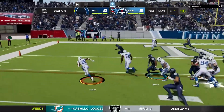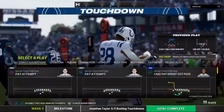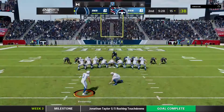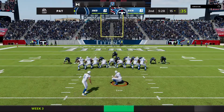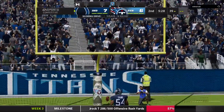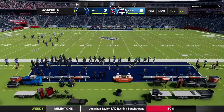They'll try the left side with Taylor. And he takes this one in for a Colts touchdown. Jonathan Taylor, his 5th touchdown now on the year. And the Colts have tied things up. They can take the lead with the extra point. Extra point by Blankenship is up and good. And they take the lead here at 7-6.